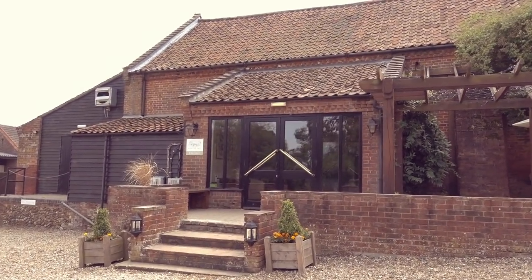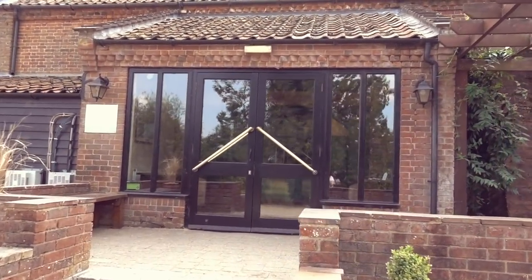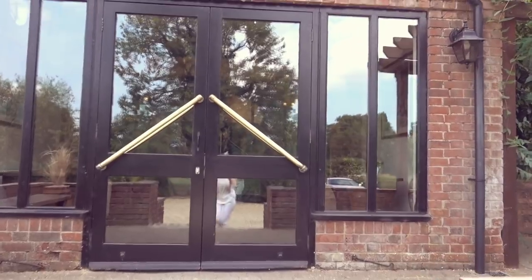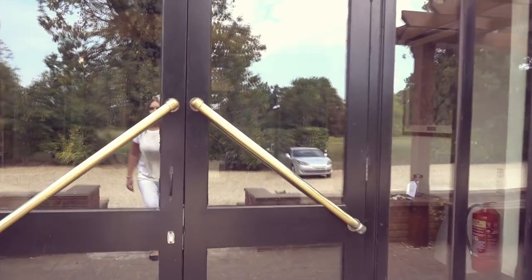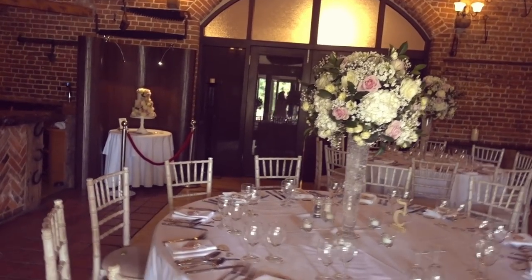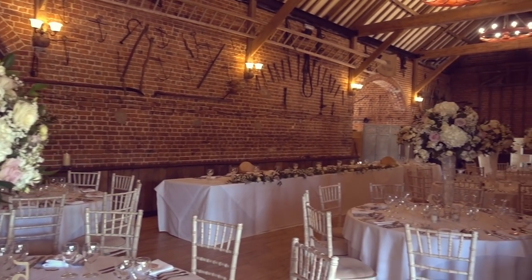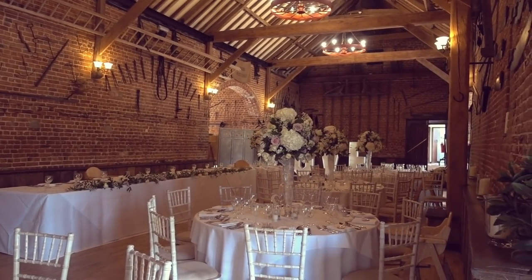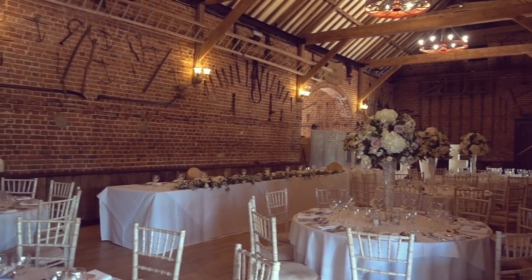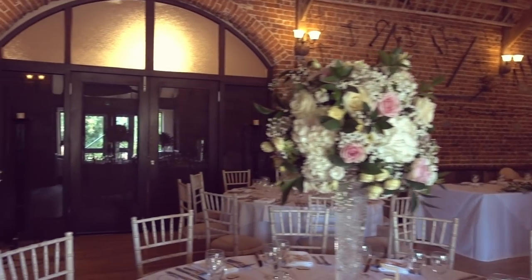That's where everybody, after they've had the ceremony and the photographs as well, will be brought into the area where they have the wedding breakfast. Okay, sorry about that, someone had locked the door. I needed to get in. So this is where they're having the wedding breakfast. As you can see, it looks really, really nice. The flowers for this wedding are absolutely amazing.